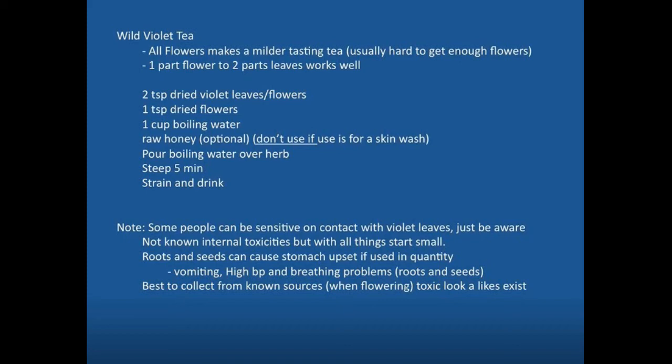Just keep in mind that some people can be sensitive on contact with violet leaves. It's fairly rare, but just be aware of that as a possibility. It has no known internal toxicities, but as with anything you're trying new, you want to try it in a small area of your skin or a little bit at a time.